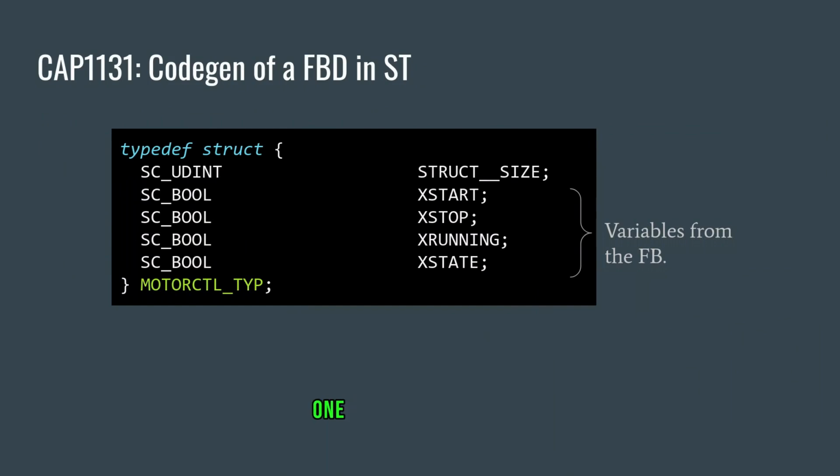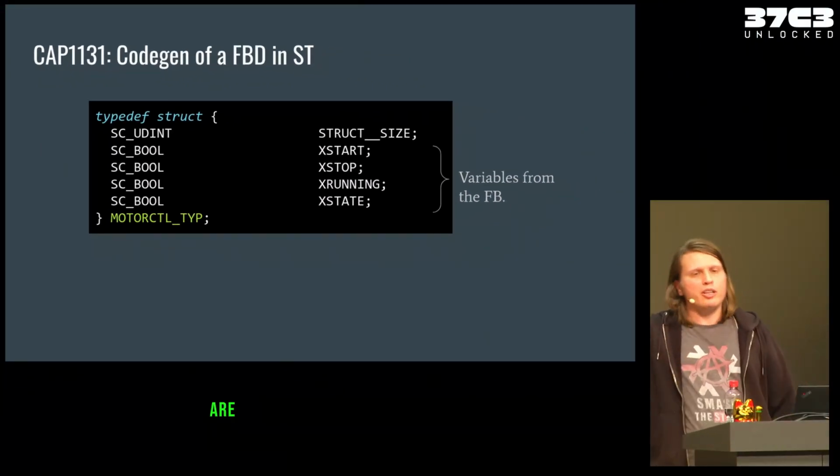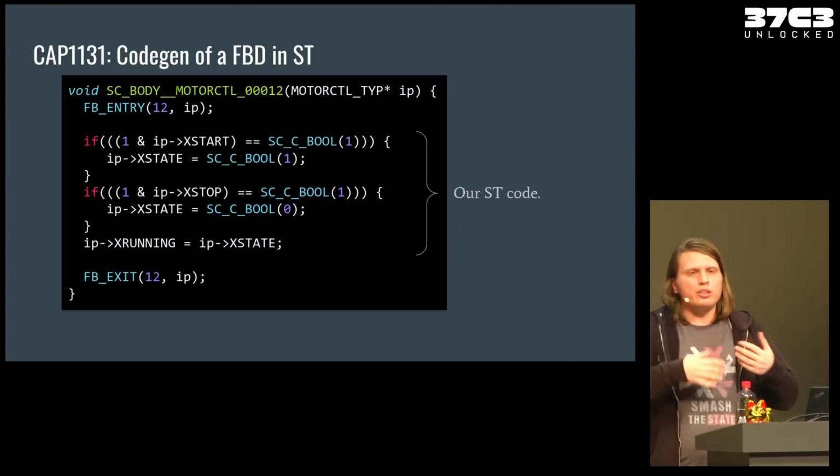Let's look at how it looks when it's generated to C. This is the structure that gets generated. You can kind of think of it as object orientation, right? You have a structure for your FB, and that's fine. All the variables we've seen are embedded as parts of the structure. Not bad.